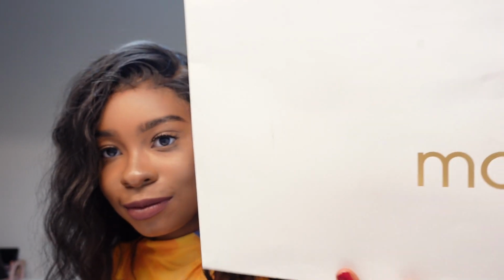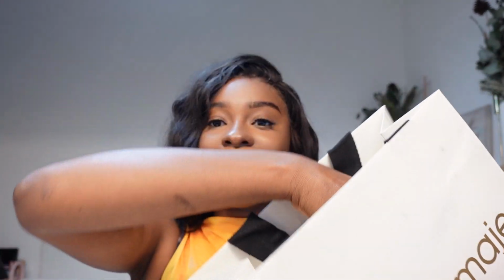Now this box, you guys can't, oh, so now we have Maje. Now this bag, you can't really see it that well, but it is in terrible condition since the plane ride and things home. So yeah, this is my item of ready to wear. Now I quite like Maje's ready to wear. I'm not the greatest fan of their bags and shoes and things like that, but their ready to wear is to die for.